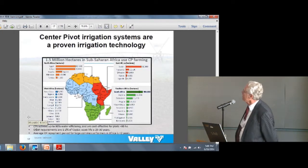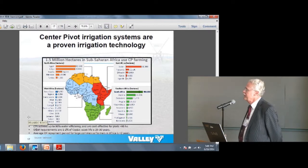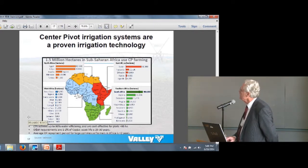Now we're going to specifically talk about Africa. I mentioned before that South Africa has the second biggest population of center pivots, and that's because they have a very mature commercial agricultural sector. And we started selling pivots in South Africa in the early 70s. The 3 countries that have really adopted the technology are South Africa, Sudan, and Egypt. Libya also did, but there hasn't been much going on in Libya in the last 3 years.